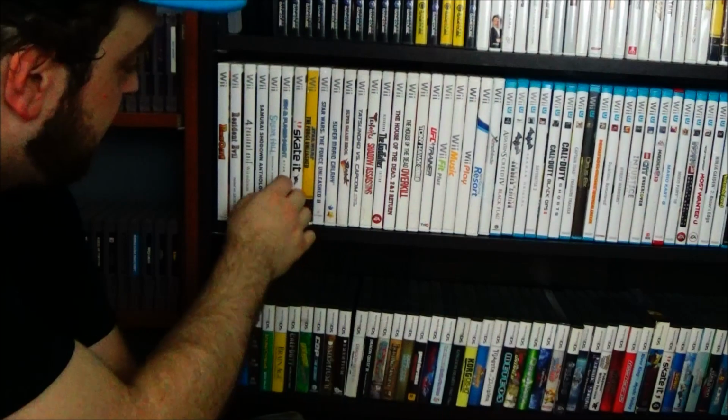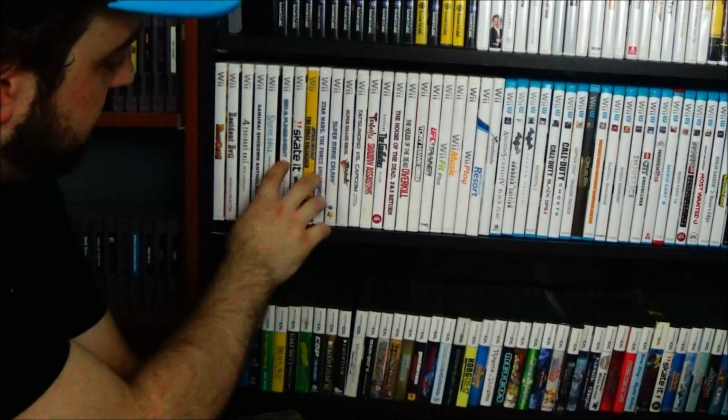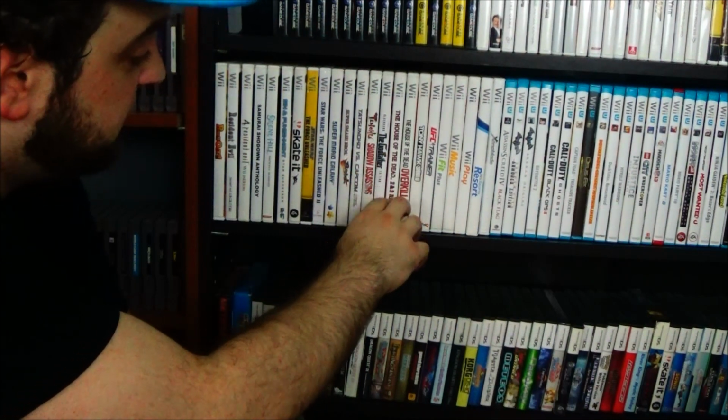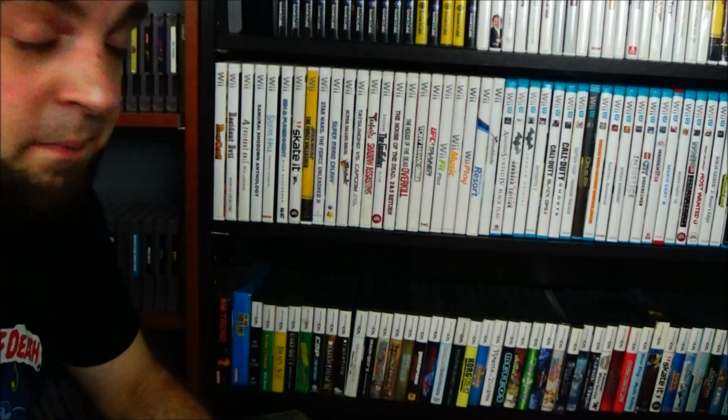Alright, so as you can see, we got some more Wii stuff here. Silent Hill, very underrated Wii game. Sin and Punishment, a couple Star Wars games, Smash Brothers, Tatsunoko vs. Capcom. You know, basic Wii games, but the Wii is a great system to collect for. If we go down a little bit further, we start the Wii U Collection.